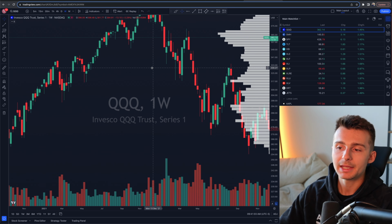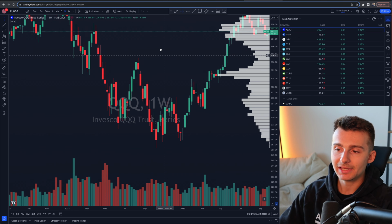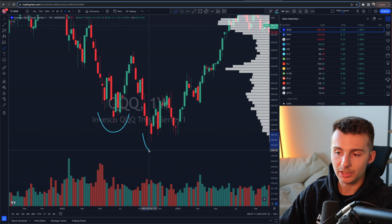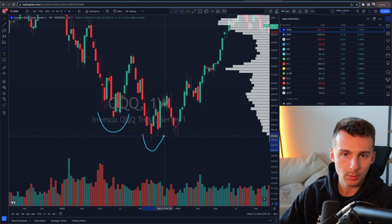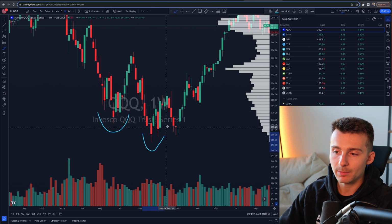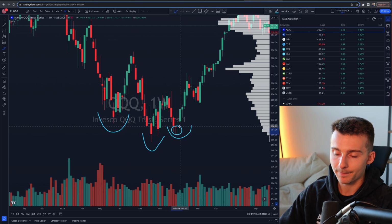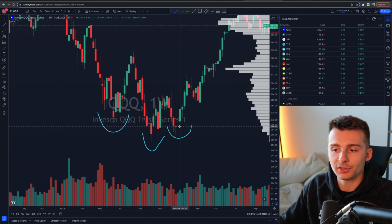Here's QQQ, same time span. What we see on QQQ is this low right here. We go lower here. Okay, so no head and shoulders, no inverse head and shoulders yet. And then we have this higher low. A couple of weeks that come down and build a higher low right here. Now, in this case, our shoulders look, again, a little bit off.